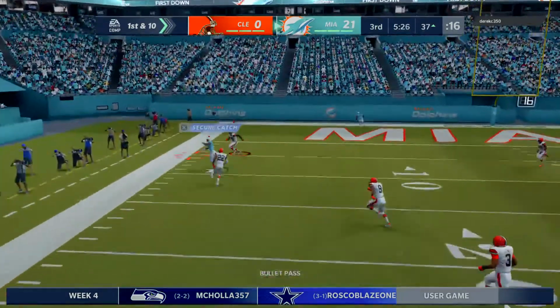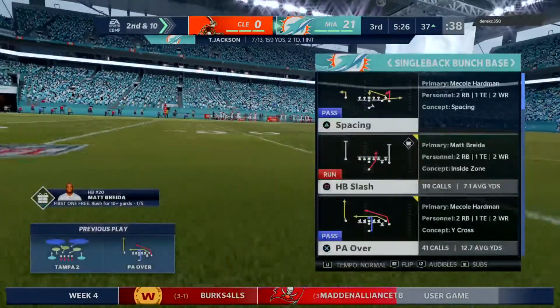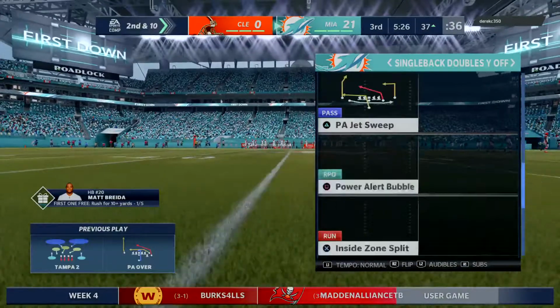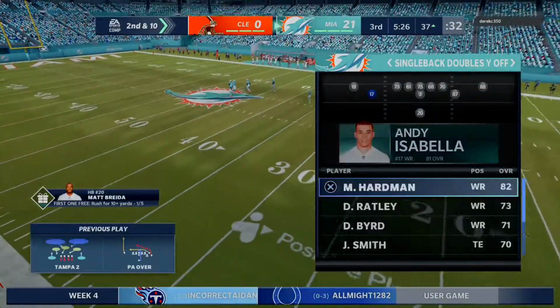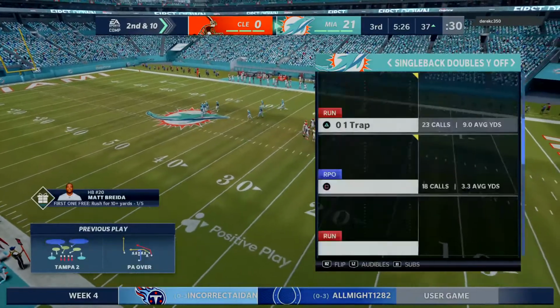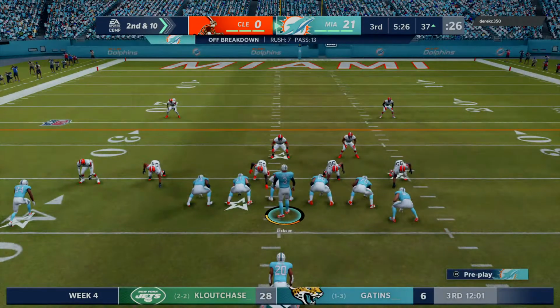Taking a deep shot here for Hardman, and that is incomplete. He couldn't hold on through the contact. Brings up 2nd down. Oftentimes when you're losing a game and the team's still throwing with this kind of a lead, you start playing a little more physically. And they took that opportunity right there to be extremely physical and force that incompletion.